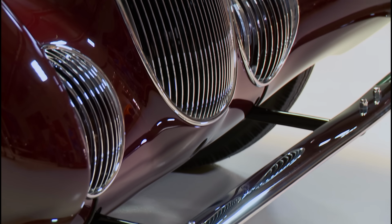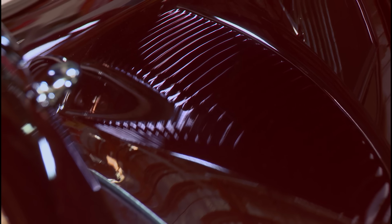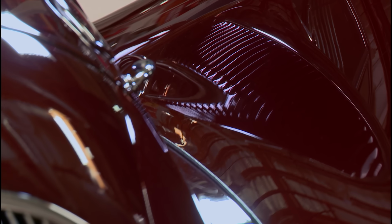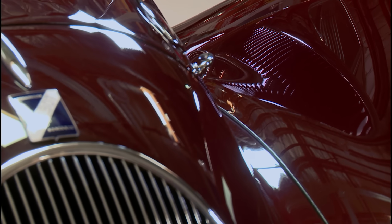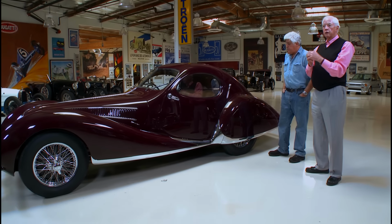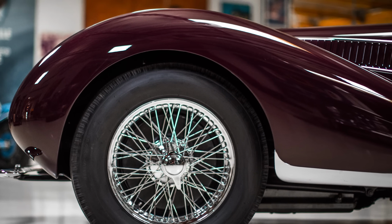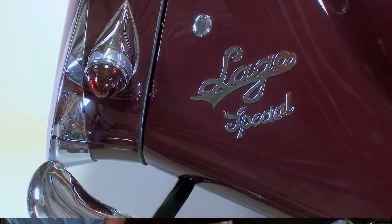But if you say, well, why do you think that? Just looking at it, every line is curving, and every curve is a complex curve, meaning it goes both directions at the same time. They were called the teardrop, and the reason is that the perfect shape in nature is a teardrop or a raindrop coming out of the sky. And so Figoni, Joseph Figoni, and his partner, they looked at that. They said, why should we try to improve on nature? Nature already did the most beautiful form, the teardrop or the raindrop. So they copied that. So you see all these curves everywhere through the car, and they're all reminiscent of a raindrop.